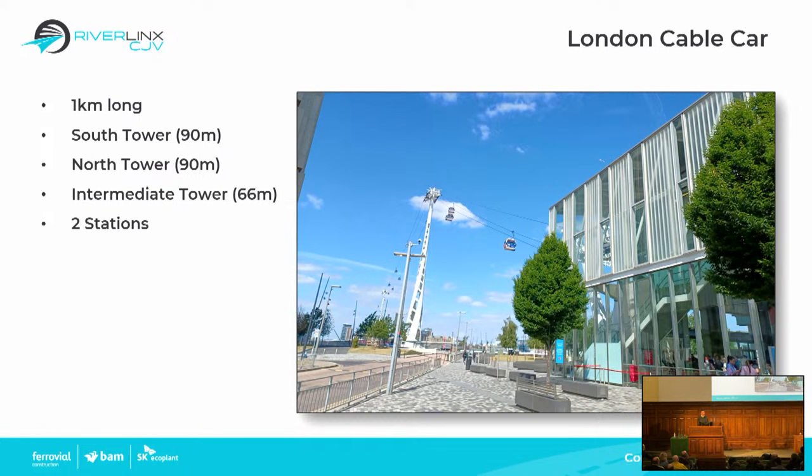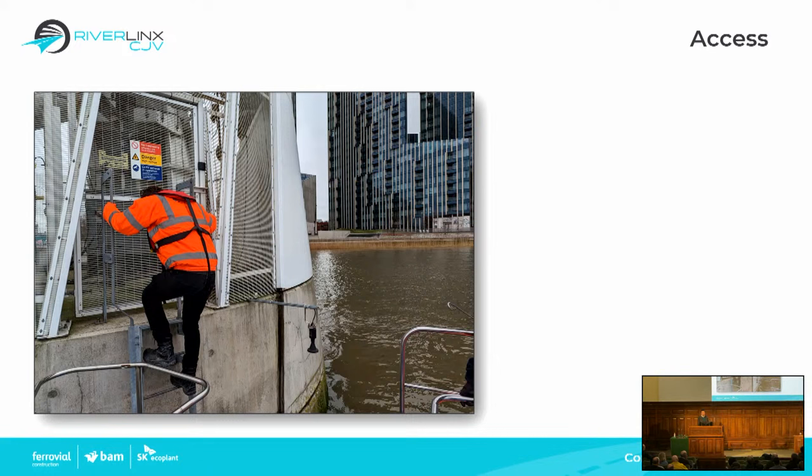But the tower that you can see there is in the middle of the river, so access is quite complicated. And here we are, jumping from the front of a boat and climbing up a ladder onto the south tower at high tide, as there's a tidal variation of several meters. You need to go during high tide for the boat to reach the ladder.